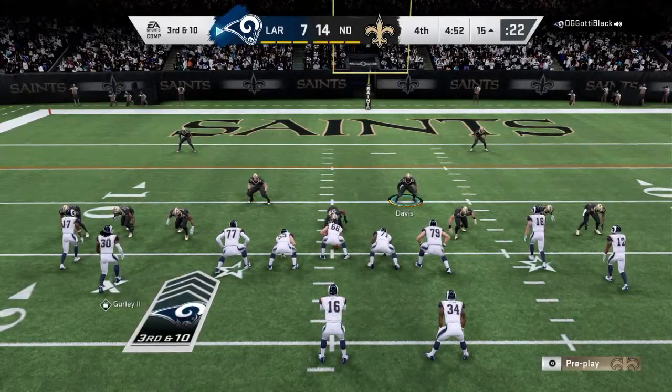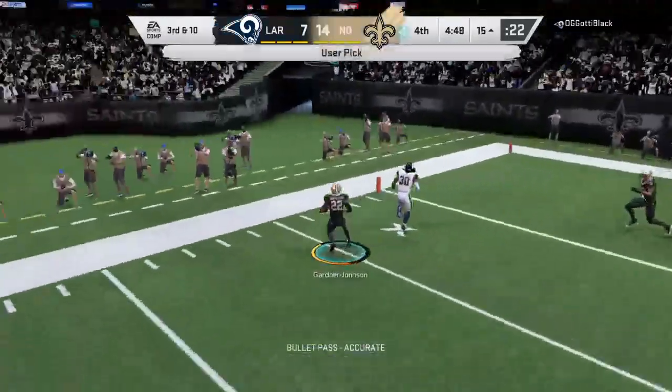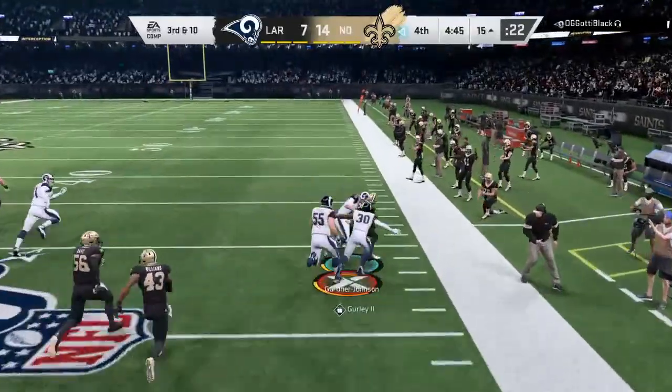Big play coming up. Here's 3rd and 10. I would expect to see some pressure here. The pressure drops off as they'll look to throw. And he fires one that's intercepted. Chauncey Gardner-Johnson with a pick.